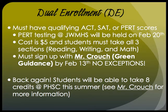Students must meet certain test scores as well. Depending on the class you're taking, you need test scores in all 3 areas. The scores are listed on the bottom of the planning sheet. If you need to test, please see Mr. Crouch in the green guidance to sign up no later than February 13th. Testing will be held in the Media Center on February 20th at 8:30 a.m.